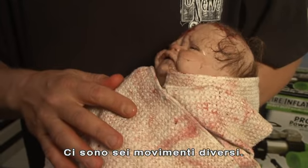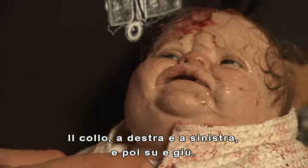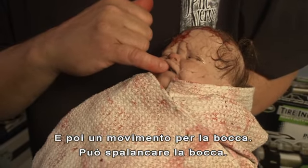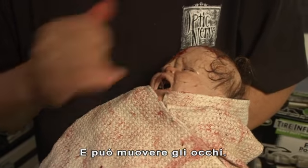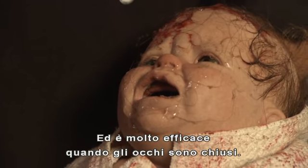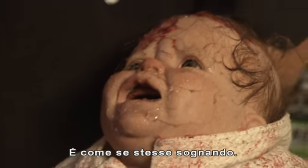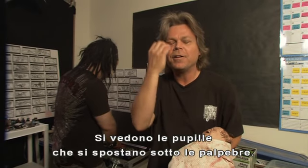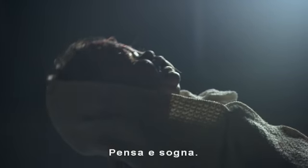We have 6 different movements. He has neck right and left, and then up and down, and then a mouth movement, and then he has a puckering ability with his mouth, and then the eye movement. He has not only right and left, but he has up and down. And that's really effective when the eyes are closed. It's almost like he's having a dream or something. You see this tracking going on underneath the lid, as though he's thinking and dreaming about something.